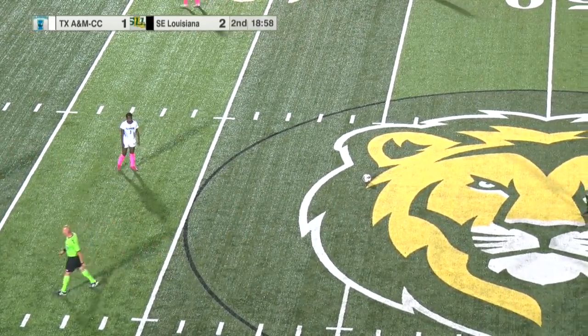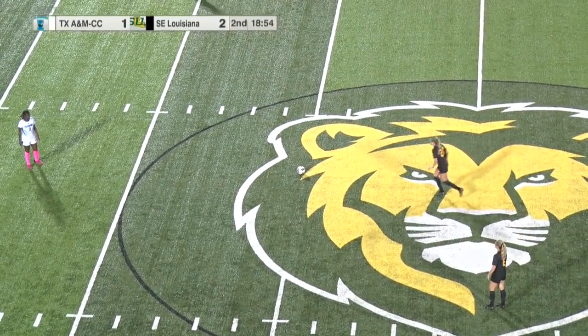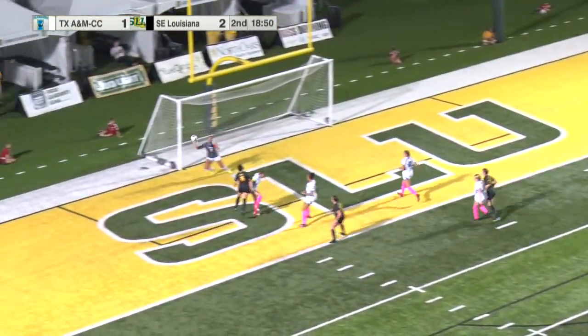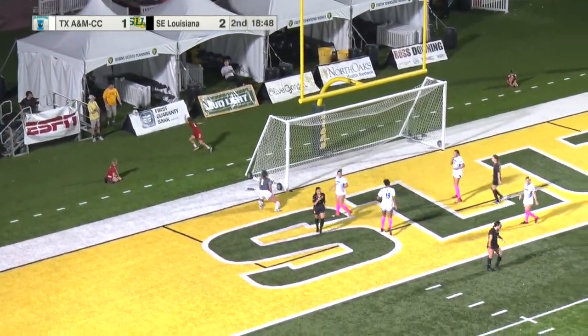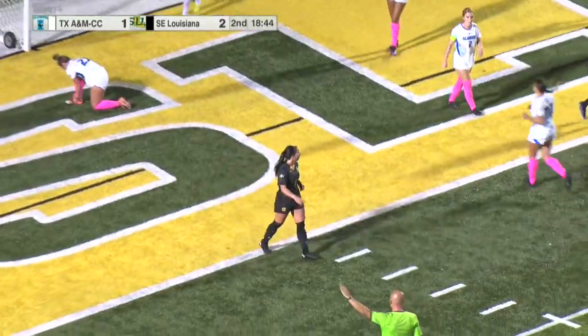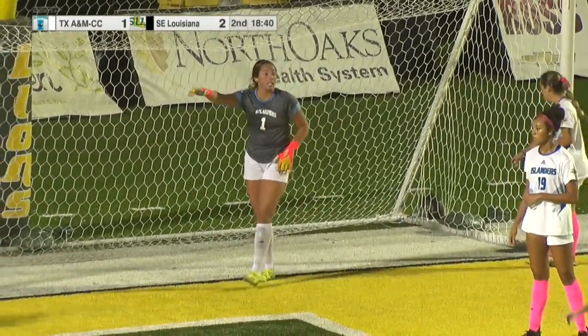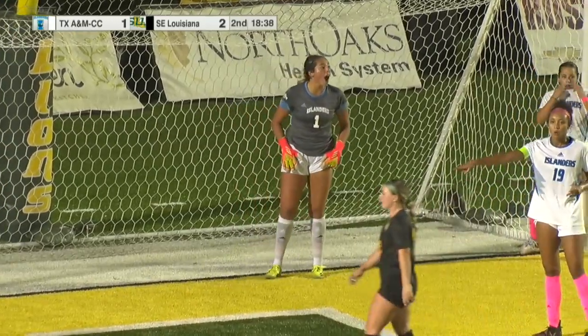Maybe some tired legs out there as well. Usually see more fouls in the second half of play, but here's the delivery from Jones. And the header is on goal. My goodness, what a chance for Southeastern, and really a fantastic reaction save from Zoe Terrio. That was an unbelievable delivery and header.